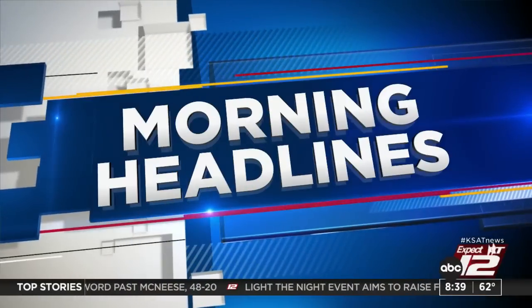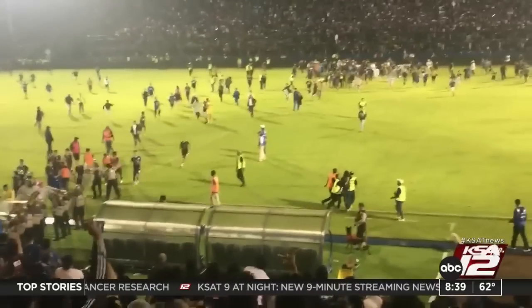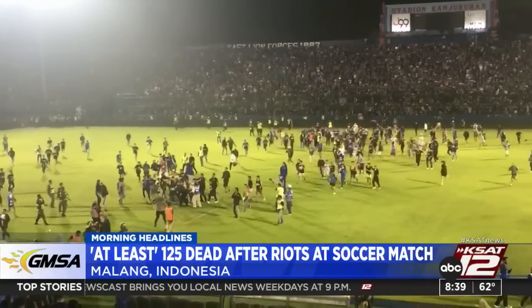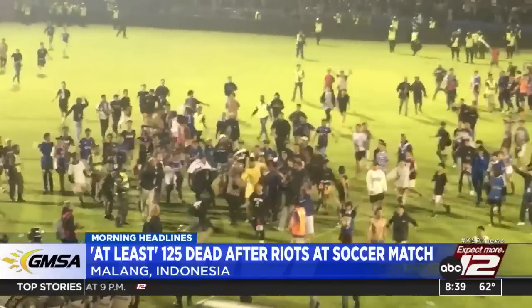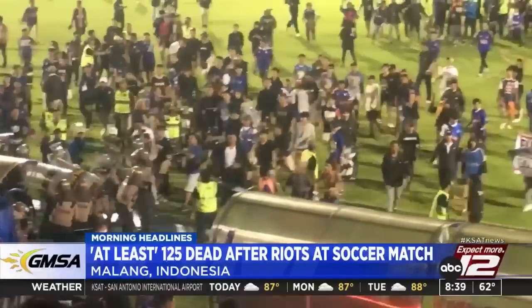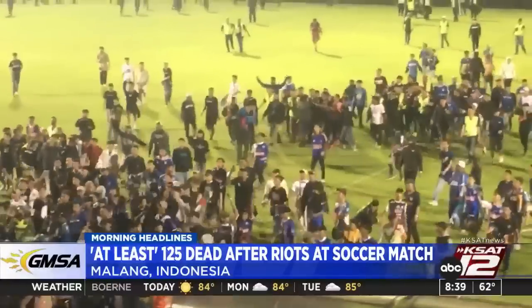In your morning headlines, over 100 people have died after a soccer match turned violent in Indonesia. The Associated Press reports the death toll has reached at least 125 people. Authorities have lowered the number from 174, saying some victims were counted twice. Most were trampled after police fired tear gas to stop riots on Saturday. Authorities say it happened after the home team lost 3-2 and supporters flooded the field in protest. Outside the stadium, the AP says police cars were flipped over and set on fire during the chaos.